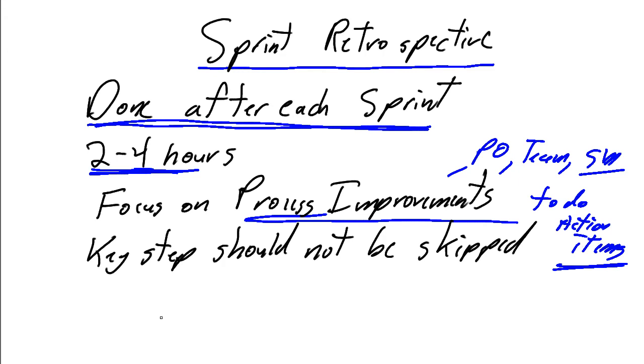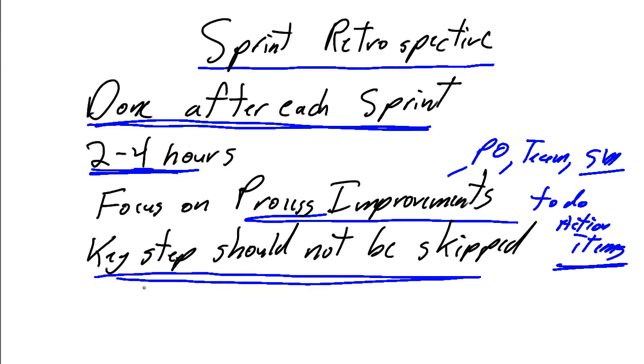Probably shouldn't say this. It's a key step and should never be skipped, but there is a focus in some organizations of saying, sprint retrospectives, I'm not going to do after every sprint, I'm going to do it after every 2 or every 3. In my humble opinion, not a good practice. We should do a sprint retrospective at the end of every sprint, and I'm going to cross that out, although I do recognize there are organizations that do not complete a retrospective at the end of every sprint.